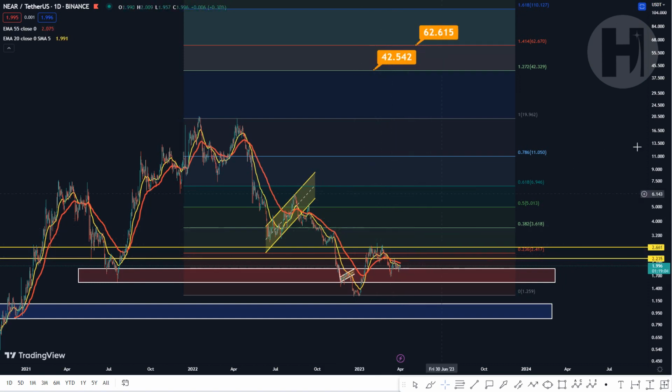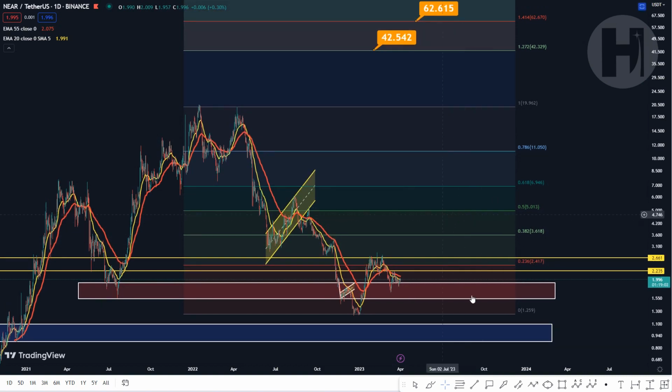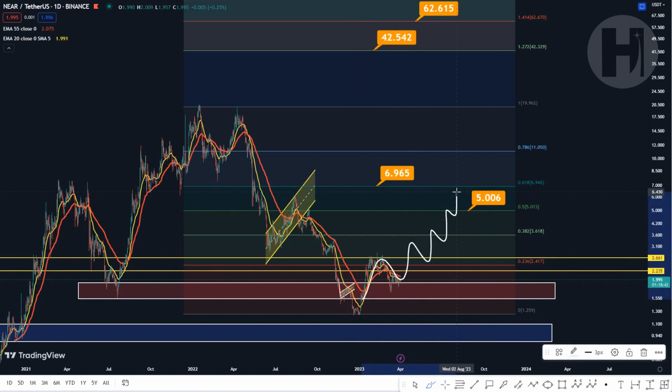So taking a look at some higher Fibonacci levels here, on the 0.5 level, we have the price sitting at $5 roughly. That's going to be a major resistance level for us to break. So we could be looking at the golden pocket retested once again in the summertime. So between $5 and $6.95, we could retrace all the way up there into August and then see a pullback down to $3 roughly, create that next higher low and continue on into the bull market.